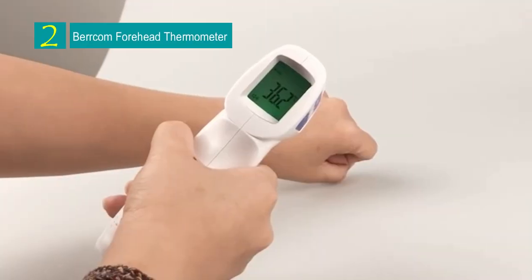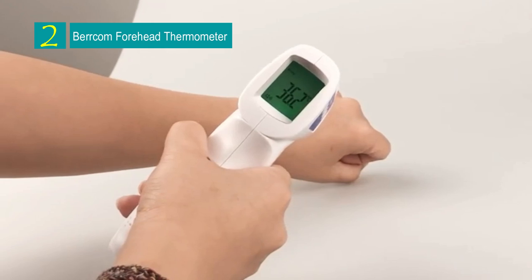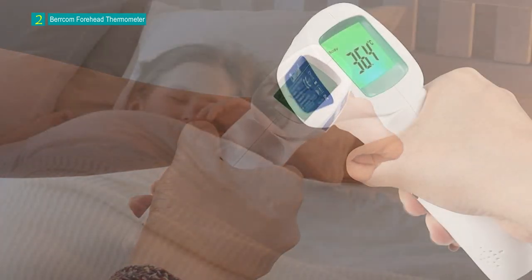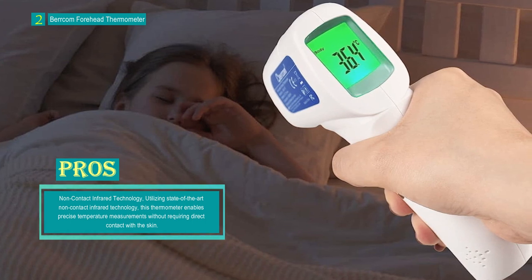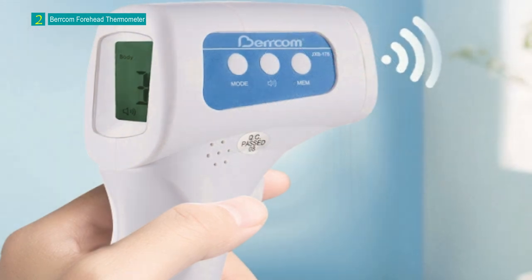Number 2. Baircom Forehead Thermometer. The Baircom Non-Contact Infrared Forehead Thermometer is an advanced medical-grade device designed to provide accurate temperature measurements without the need for physical contact. With its multifunctional capabilities and user-friendly features, this thermometer caters to a wide age range and offers a convenient way to monitor body temperature.